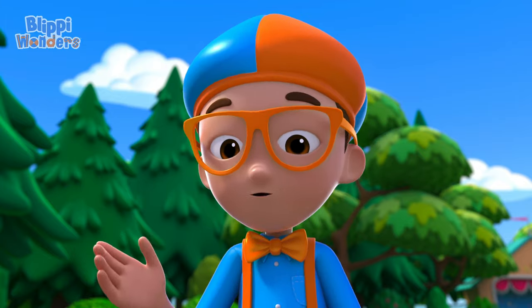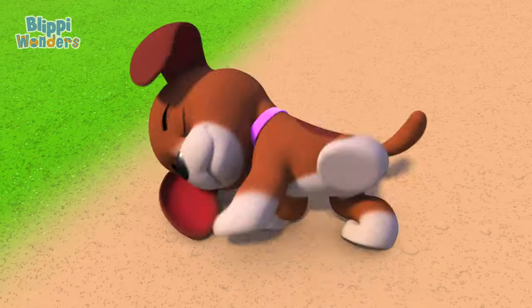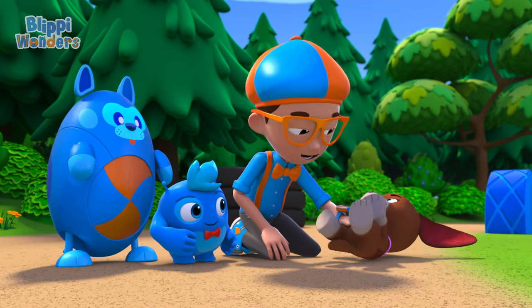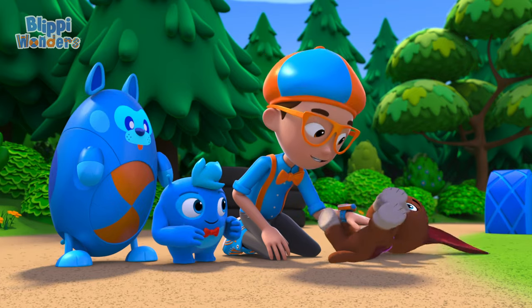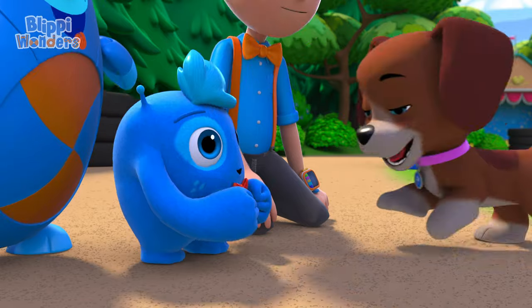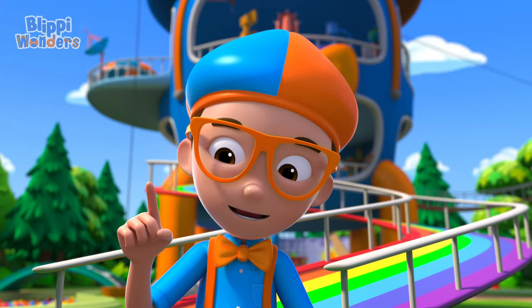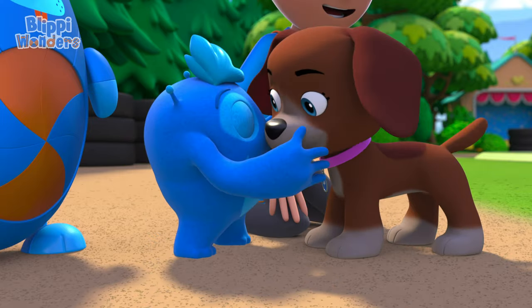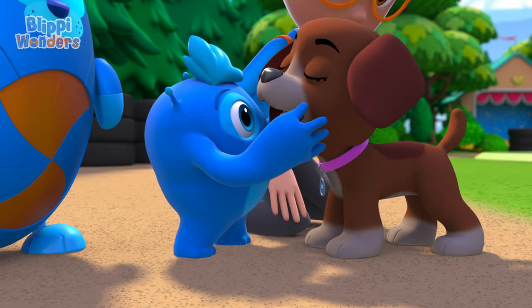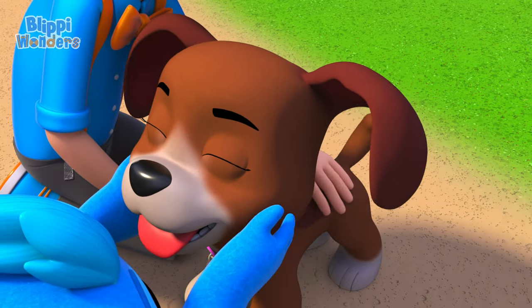Not so hard, Blue. Good girl, Lily. Good girl. She's so cute. Hugs? Be gentle, Blue. Oh, yes, right. Hey, look at how fast her tail is wagging.